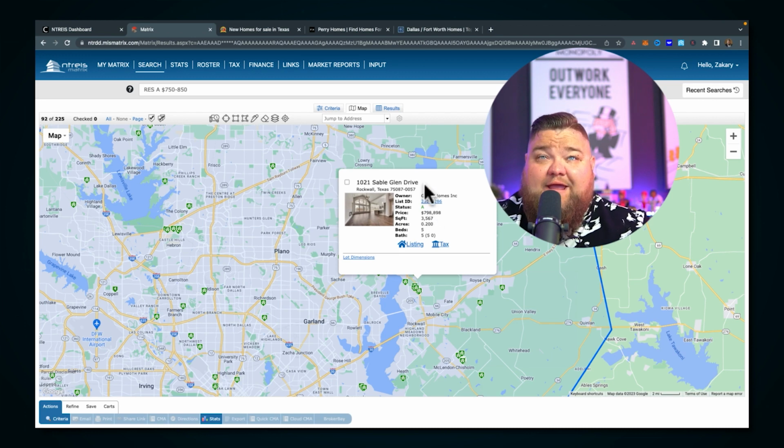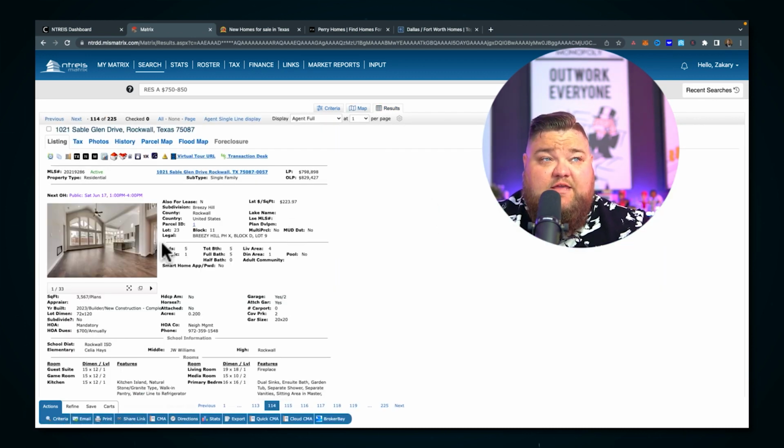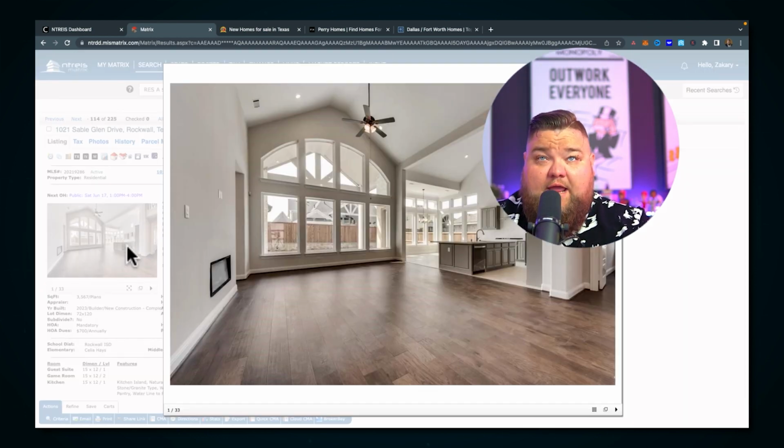This one here, this is a grand home. So this is 798. It's 3,500 square feet. This is Breezy Hill. I want you to notice, in a lot of these spaces, we're getting into a little bit bigger lots. So these shouldn't be 40 and 50 foot lots. You're starting to get almost to a third of an acre, half acre, maybe even some of them a little bit more acreage. But this is a beautiful home.